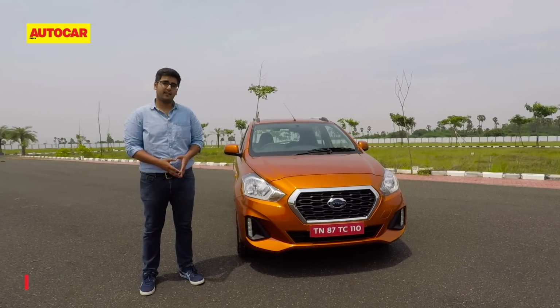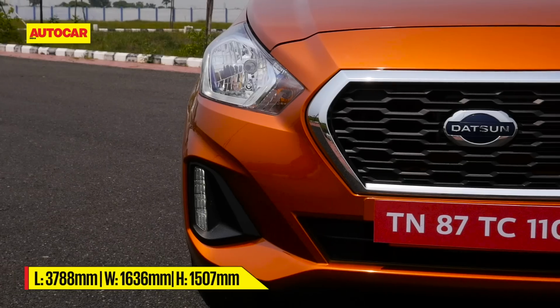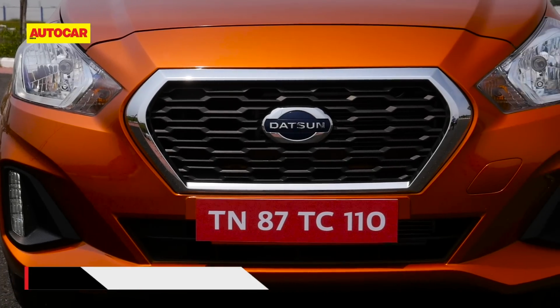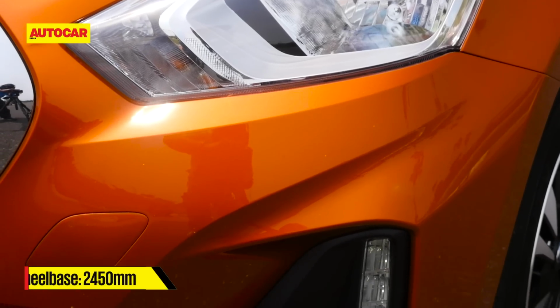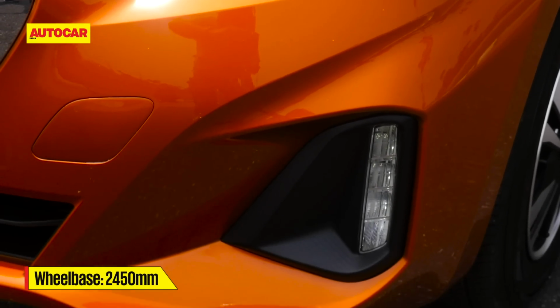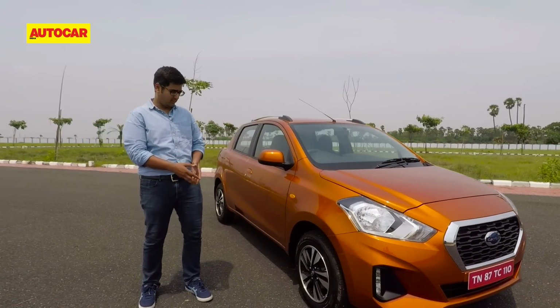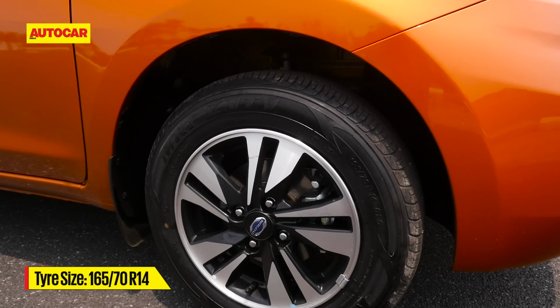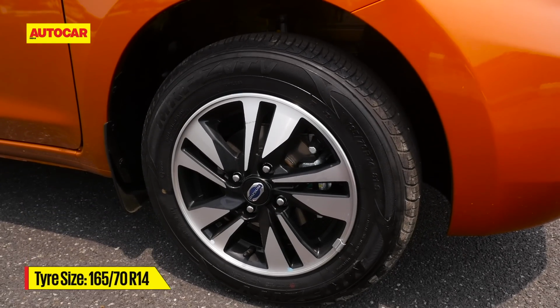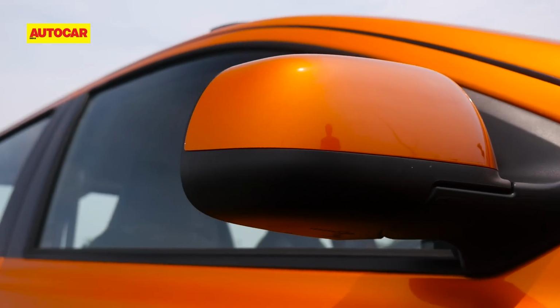The highlight of the Datsun Go facelift up front has got to be the new bumper. It's sharper, it's more angular, and just gives the Go's face a lot more personality. Also new are these LED daytime running lights which bring the car's look in line with the times. At the sides, the main highlight has got to be the larger wheels. They're now 14 inches, diamond cut alloys, and they do so much to the general look and stance of the Go. Also new are the casings for the wing mirrors.